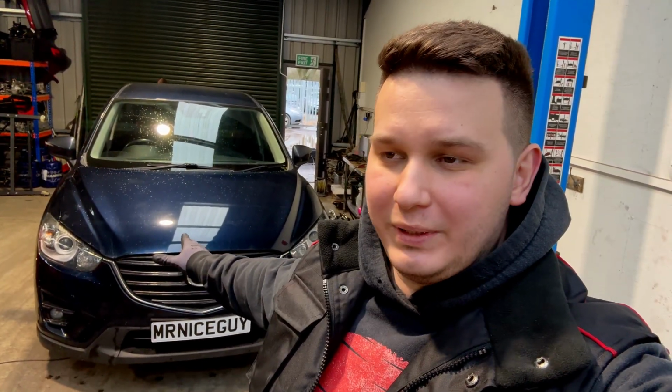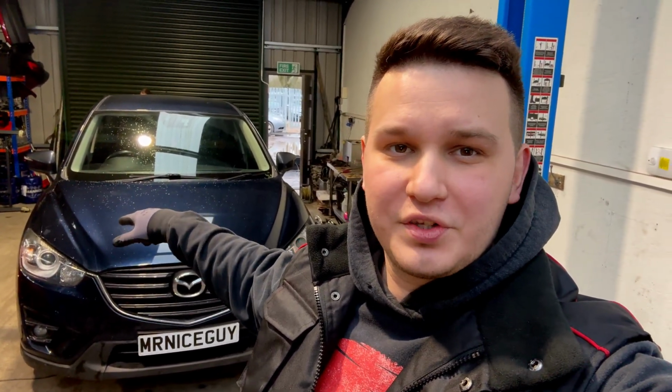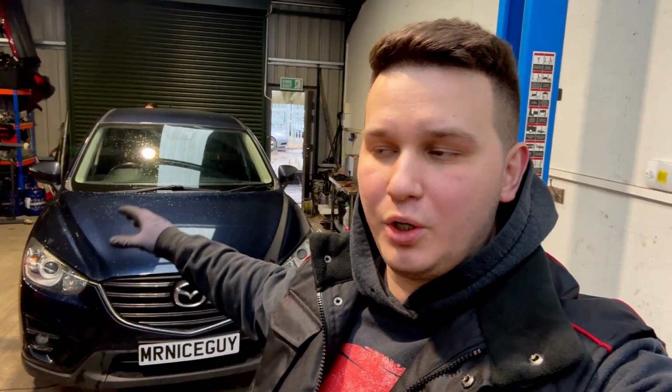And let me open the bonnet and show you what we can see inside the engine bay, and I'll then jump into the cabin, show you the fault codes, tell you what those are, and also show you the live data, because there are a few interesting PIDs or data points you want to know about, and then I'll let you know what the problem is, what caused it, how could it have been avoided, and then what's the remedy of it.